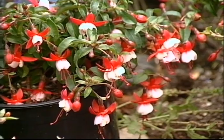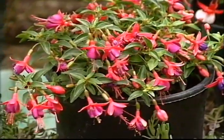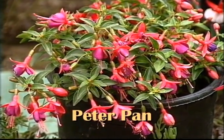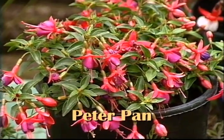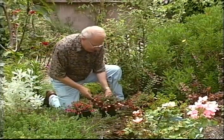And then here's a really nice variety too. I'll pick off a couple of those dead flowers. But this is a variety called Peter Pan. And again, you can see it's very compact growth habit. Really a nice combination in it. And all three of these plants could be added to the garden.